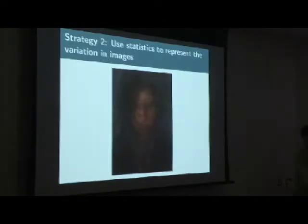And so there's another strategy that we can use, which is to use statistics to represent the variation in images, right? So this is just the mean of those previous images that we've seen. And you can already recognize just from this mean that this is a face. This is a portrait category. It's not just a face, but it's a face in a specific pose. I think you can even still recognize that there was an American flag behind Obama.